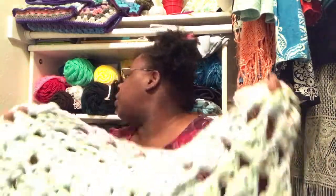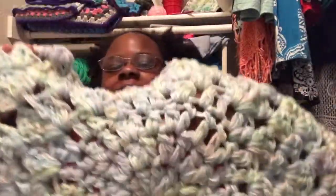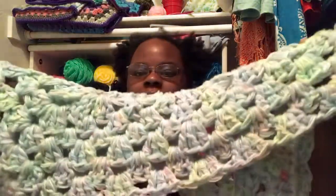This is made completely out of the sparkly yarn that I received from Shirley. In the middle, I started it off as a circle and then it progressed to a square. So this is what it's looking like. It's really sparkly and really pretty. And I made it a little bit smaller than the other one so that it can be used as a baby blanket, or however the hospital sees fit.